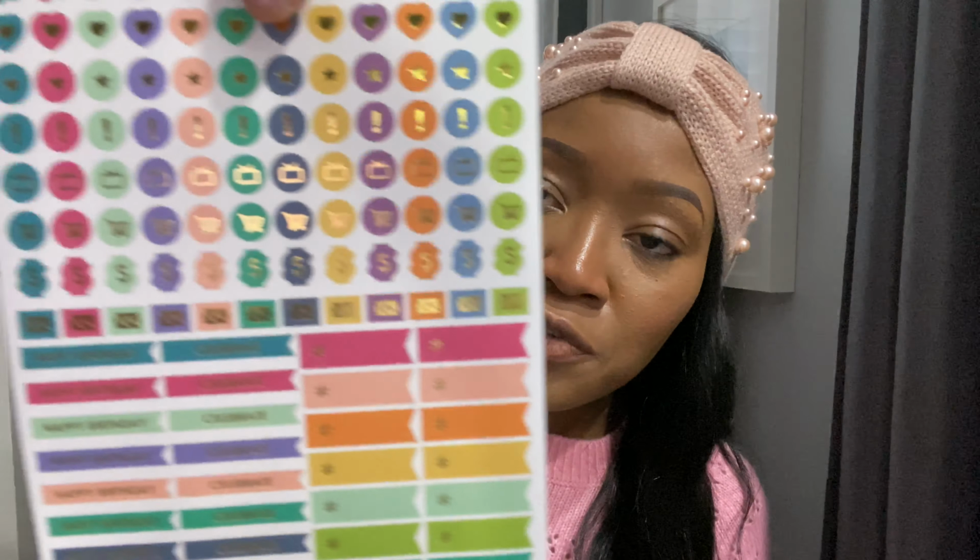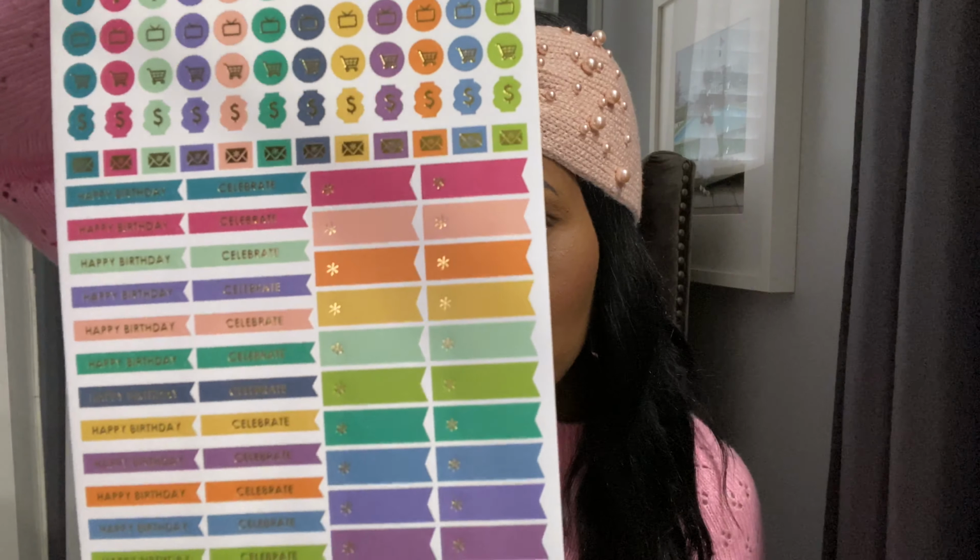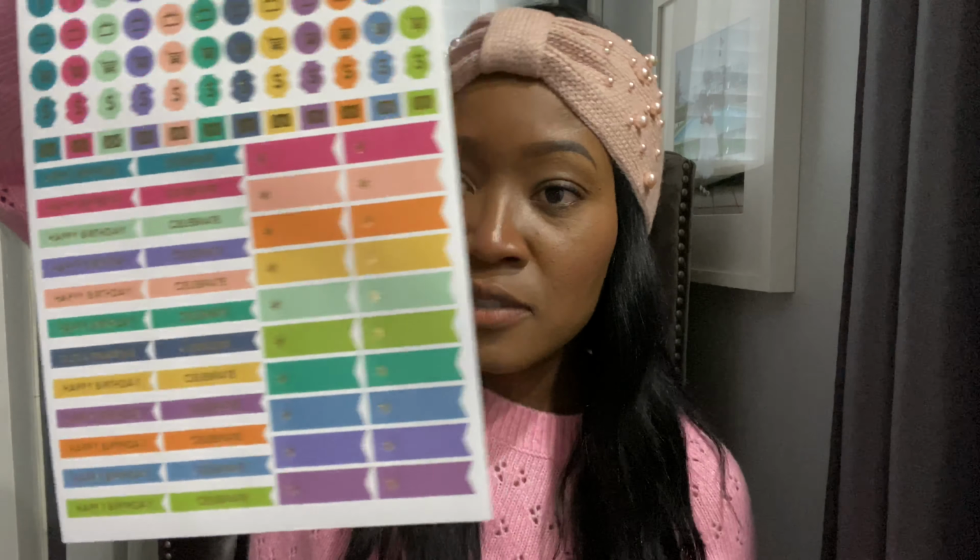Having it in one planner, and this is small enough to just stuff in your bag. It's not big and it's not bulky. So I really love this monthly planner, July 2020 to December 2021. And I also have the stickers in the back. It has just a few, a dollar sign, the grocery cart, TV, and then you have celebrate and things like that, and little page flags. Stickers.